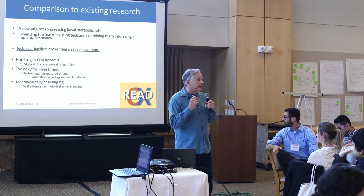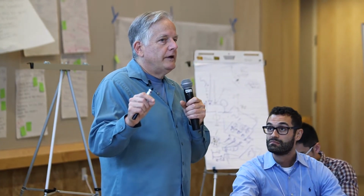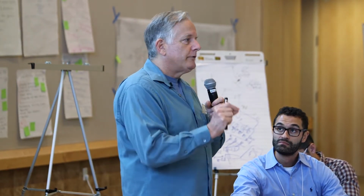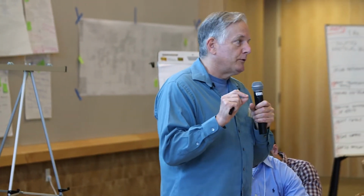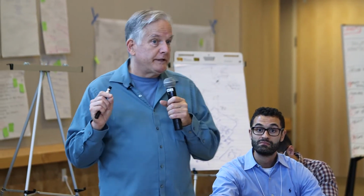But the idea is that we take all of this new material and put it into a device. First, we're going to put it on a lab bench in the first 5 years, verify it and establish its clinical utility, and then we're going to miniaturize it. So hopefully within 20 years we'll have a fully FDA-approved implantable device for doing near real-time assessment of energy systems in the body.